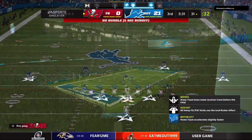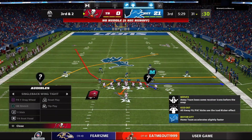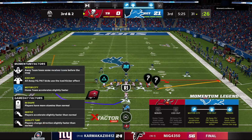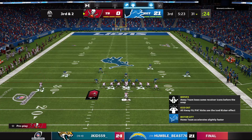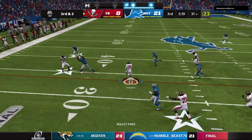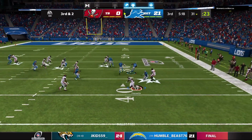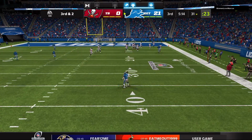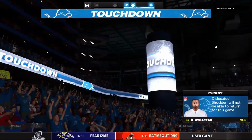And able to break one tackle, but then quickly brought down. But a nice little gain. 47 yards on the ground for him so far. Brady looking to throw on 3rd and 2. And for the 4th time tonight, it's an interception. Picked up by the linebacker, Jarrad Davis. And he will bring it back.